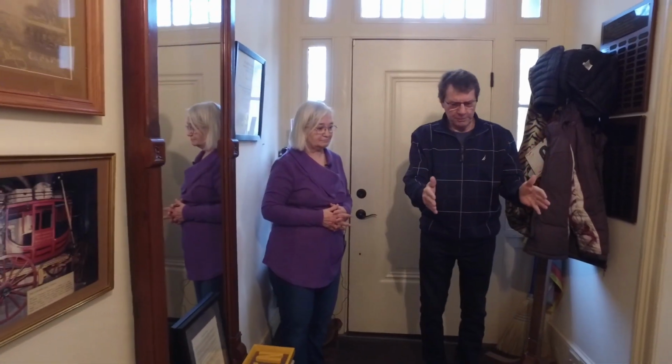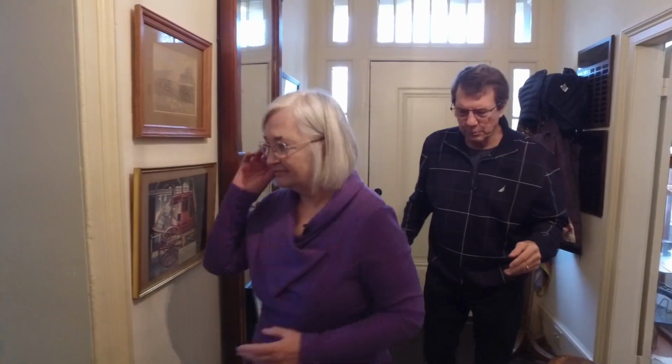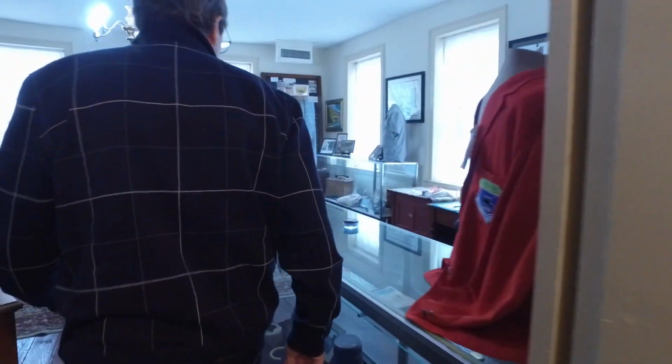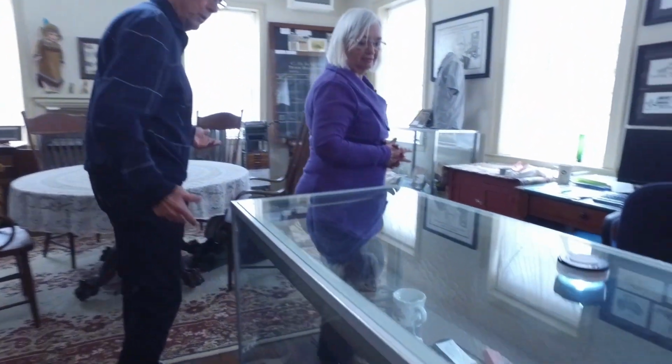Okay. So let's you and I go from this main hall and go into that first room and see what we've got. Because what you try to do here is maintain as much of Palmyra's history as you can. Yes. And much of these things are on loan from people who have helped you. Much of it belongs to the museum itself.